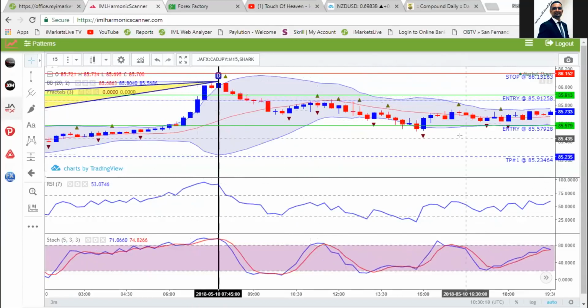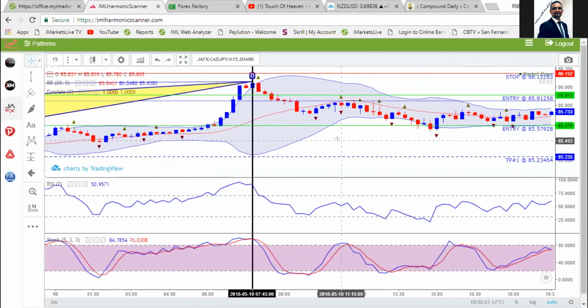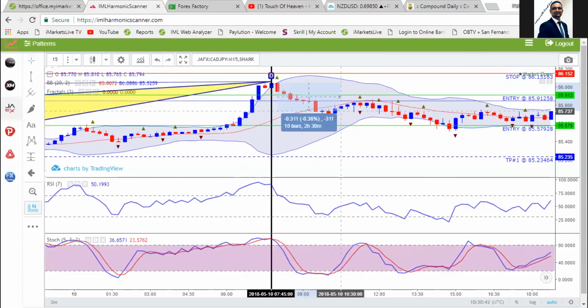This scanner is calling a sell. Whenever take profit is below your entry, it's a sell, right? Is it overbought? Yes, it is. Did it get the cross on the stochastic? Yes, it did. Did it hit the Bollinger Bands? Yes, it did. Did it hit the entry? It actually crossed your entry, right? And then we had that fractal appearing, and the market gave you that movement down. Did we get 15 pips? Let's take a look. It's around 30 pips from this particular move. Sweet.